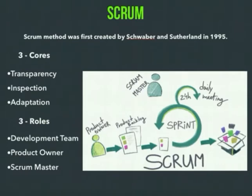The first method in the core area is transparency. Significant aspects of the process must be visible to those responsible for the outcomes. It makes everything visible, what's going on inside a project from top to bottom. So a better decision or a better team can be made. That's what transparency means.